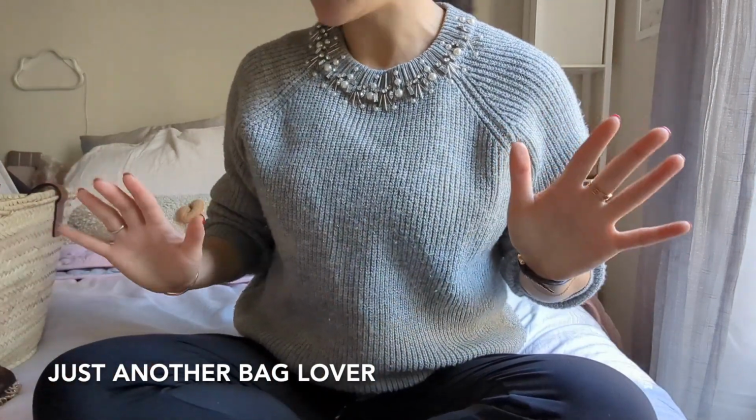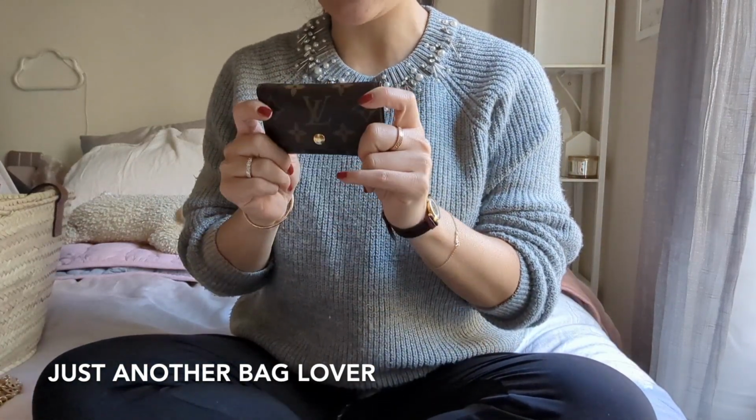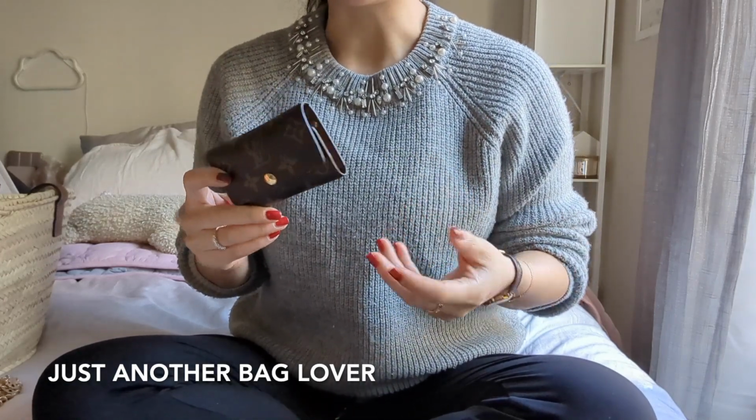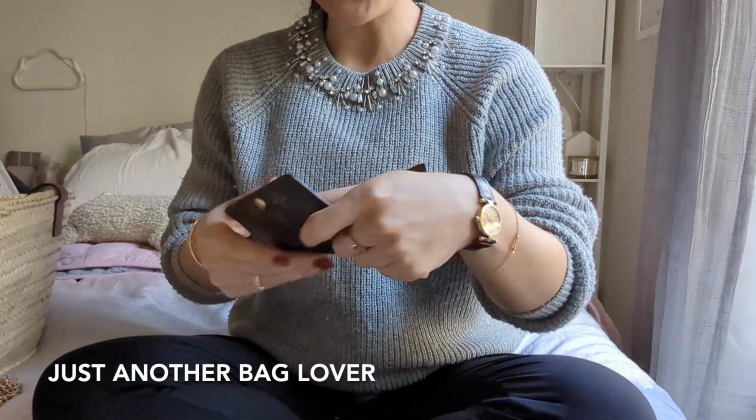I'm going to start with the first item I purchased in 2021, which is the LV 6-ring key holder. And I don't know why I didn't buy this before this year. I know this is such a great starter piece and so many people have this. It's just really worked out for me.